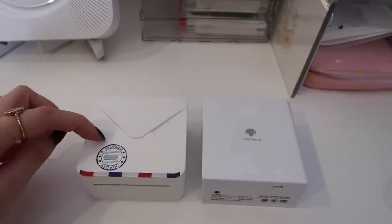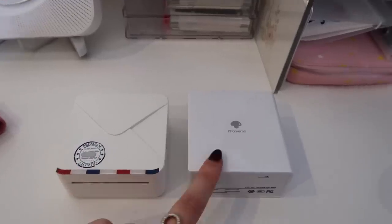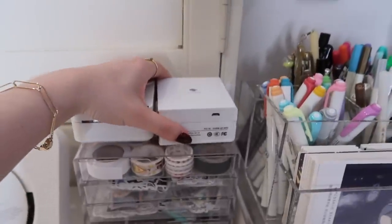The good thing about this one is that you can print different sticker sizes, but I just feel like I usually just use the one size anyway. And I actually find that this one is better quality for some reason, even though this one is supposed to be better quality. Anyway, I love the Fimomo printer, so I keep that on top there.